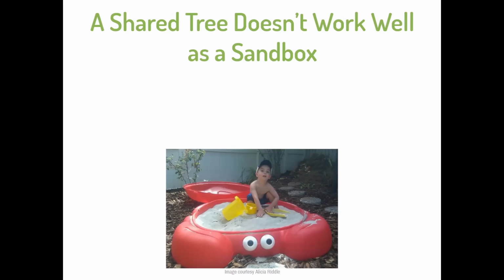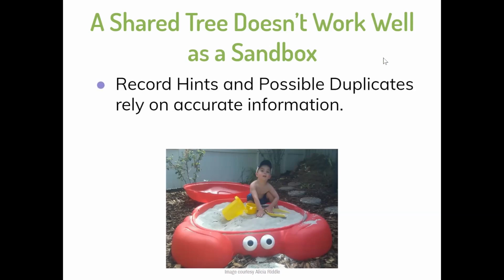In our personal trees, that was a common way of working because no one else saw it. And so it was a great place for a sandbox. But a shared tree, not so much. And there's a couple of reasons for that. One is that in the shared tree, as you may have noticed, when you look at your family members that are already in the tree, FamilySearch will very often give you record hints and possible duplicates for those people, but they rely on accurate information. If we give them inaccurate information, FamilySearch is going to give us inaccurate record hints.